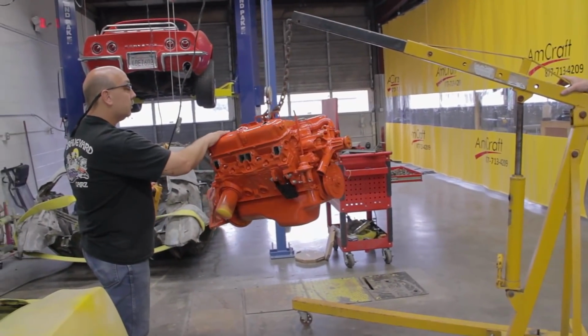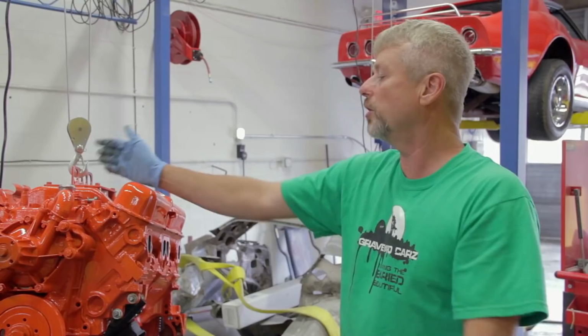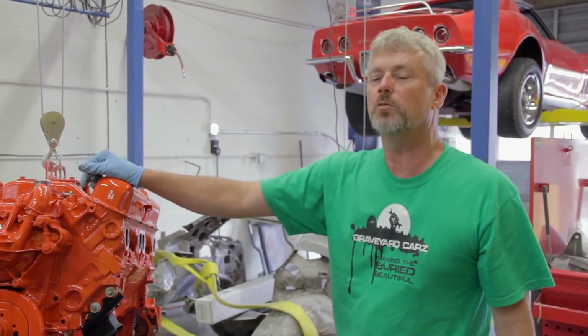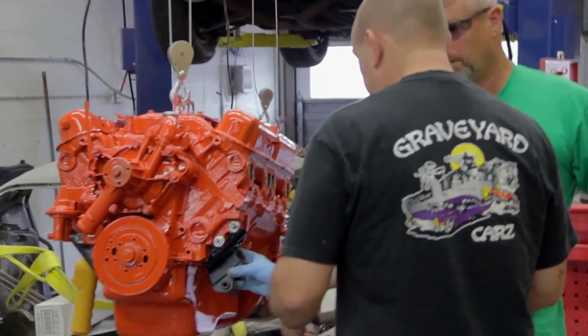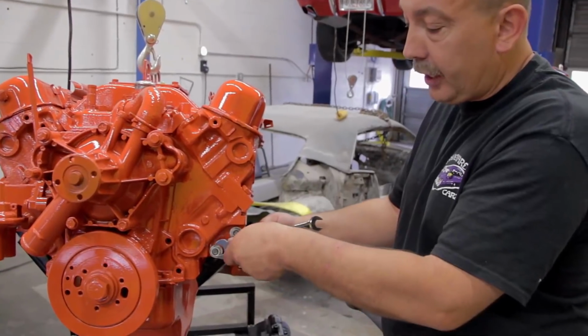Thanks to the shop crane, we're able to get this engine up in the air because we tried doing it with the engine hoist, which is sitting over there, but the legs were coming into it and hitting it, and we couldn't get it all hooked up right here to the K-member. So we put it up here on the crane, it's gonna work great. Okay, looking good? That's it. The afternoon is going really good.